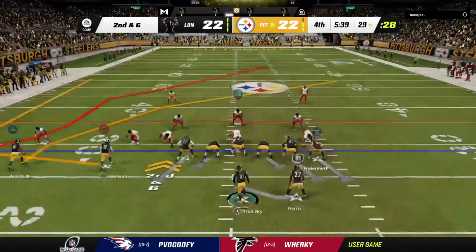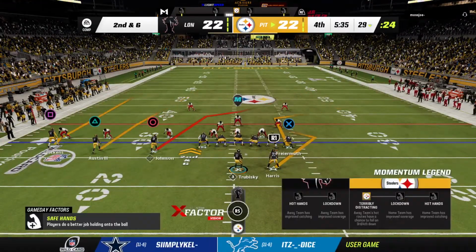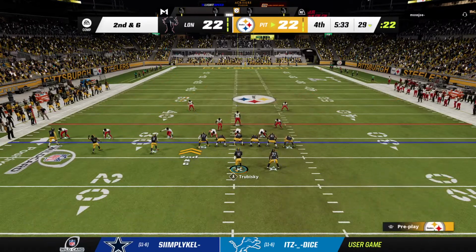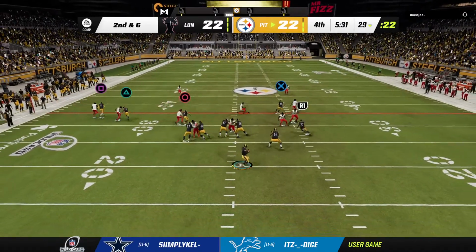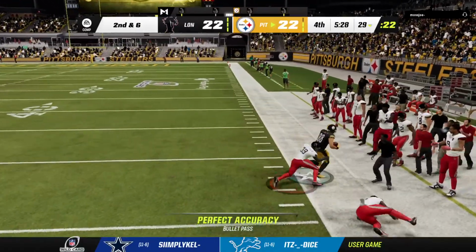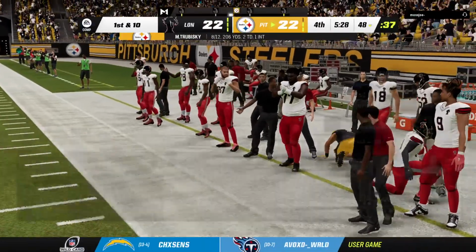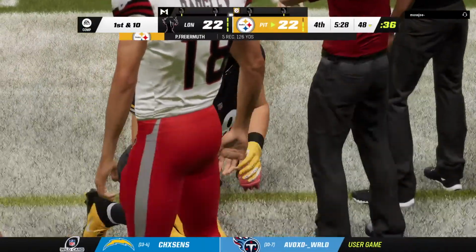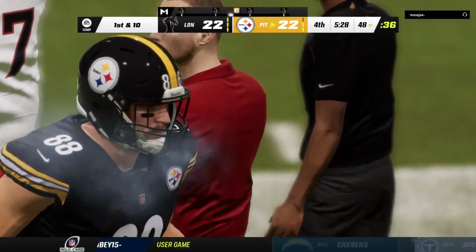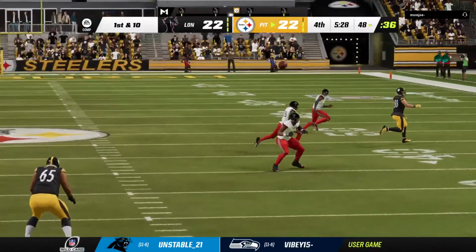Playbook's got to be pretty well open on 2nd and 6. From the 29, Trubisky. That's complete to his tight end Freiermuth. And he'll be out of bounds, but able to get it up past the 45. His 5th catch tonight, and it's good for a first down. Tell you what, he's been able to put the ball in some tight spots all game long.